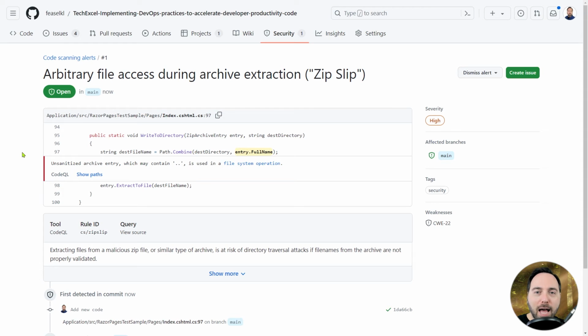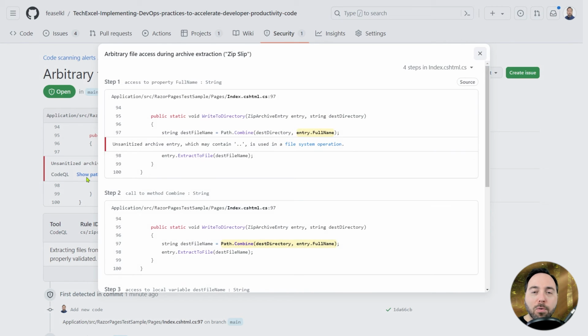Starting from the left-hand side, I can see the location where CodeQL found the problem. It is in index.cshtml.cs on line 97. CodeQL mentions that this is an unsanitized archive entry and it may contain ... indicating that an attacker could try to navigate up the chain from my destination directory, extracting a zip file someplace I didn't expect it to be. If I don't understand the how behind this, I can select the Show Paths link, and that will pop up a modal dialog showing how it all fits together.